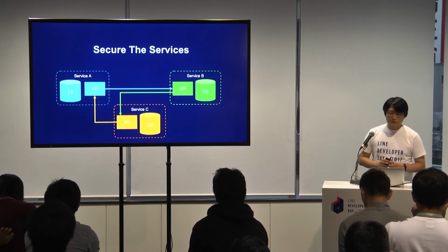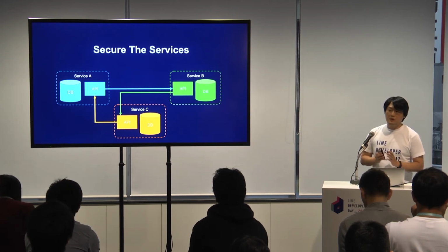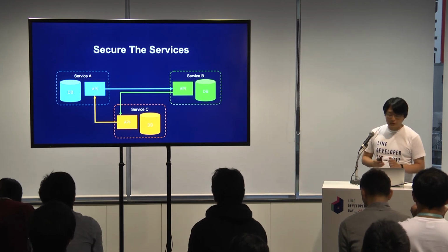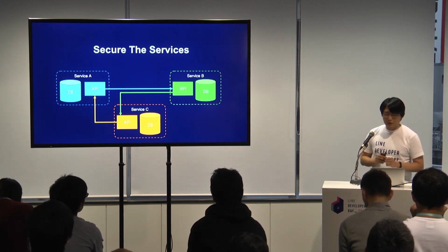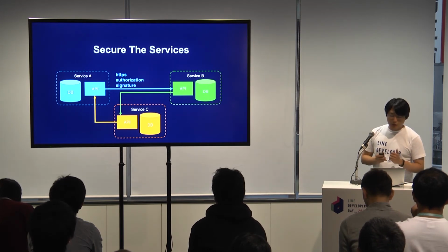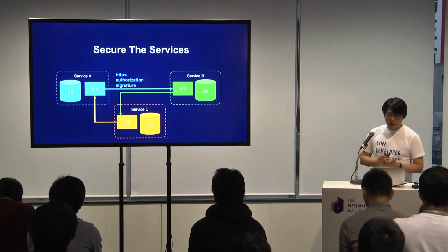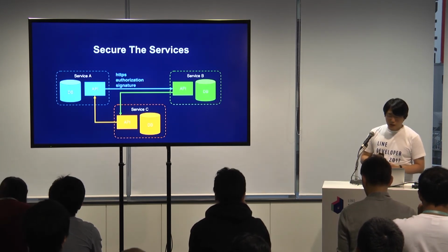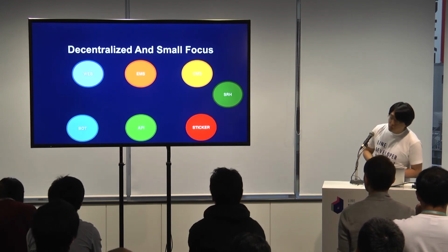Since the whole system is divided into many small subsystems, we hope to keep each service secure. We don't allow unauthorized requests among the whole system. So we use some mechanisms to secure the services. We authorize each other's identity and do the signature check.